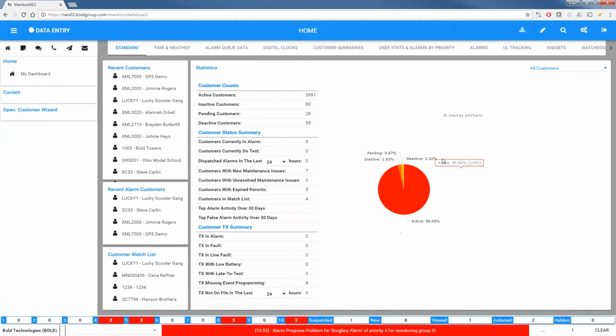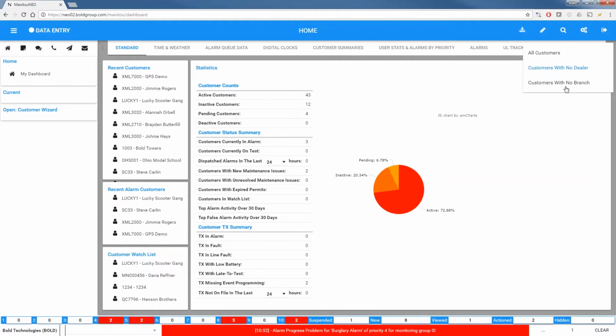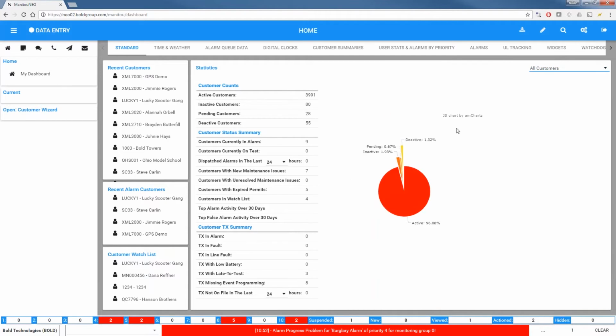Along the side to the right here, we do have just some basic customer account information displayed in a pie chart. We can look at all of our customers with no dealer, which gives us a clearer picture of in-house versus third-party customers, as well as customers with no branch if we're using branches.